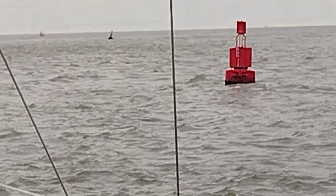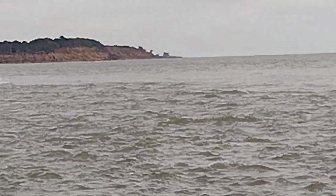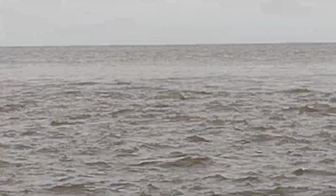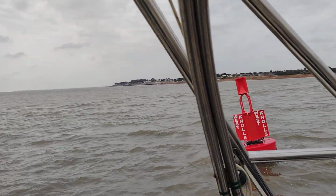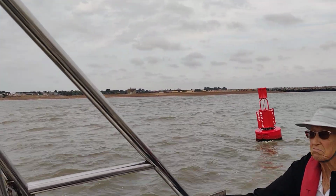This is probably about the narrowest part of the channel. Over that way you can see dry shoals, exposed shoals, and over there you can see possibly that it's not very deep. The smooth water and the waves breaking over there, that is also pretty shallow shoal water. 3.5 metres under our keel at the moment, and we're past the West Knolls.